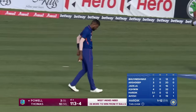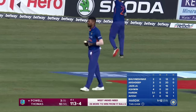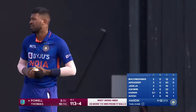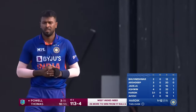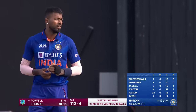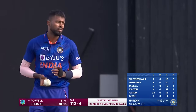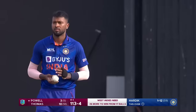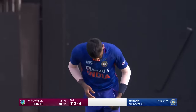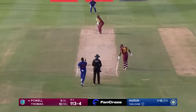But Bhuvi went for 12 in his 2. Hardik's gone for 12 in 3.1, so he's picked up a wicket. So he's gone with the bowler who he feels has got the pulse of the game, the rhythm of the game, who's understood the pitch, how to bowl on this pitch. So I think it's a good move. And also, Hardik Pandya has a knack for taking wickets. I expect another slower ball into the wicket.